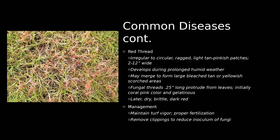This is a disease called red thread. You can see in this picture, it does have red threads. It's irregular to circular. It's ragged, light tan, pinkish patches, 2 to 12 inches wide. It develops during prolonged humid weather, which in Michigan, we have a lot of humidity. It may merge to form larger bleached tan or yellowish scorched areas.